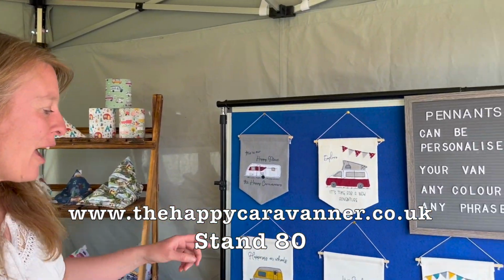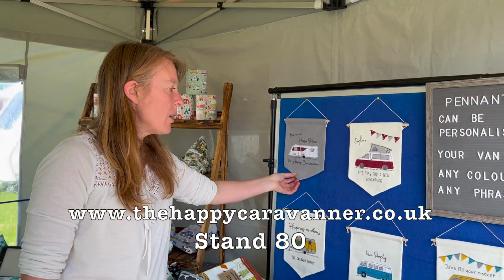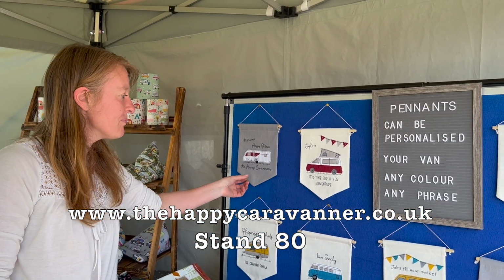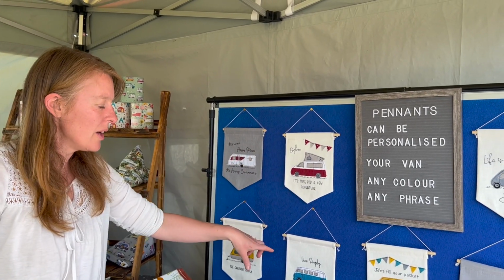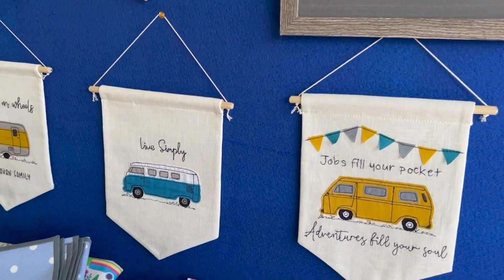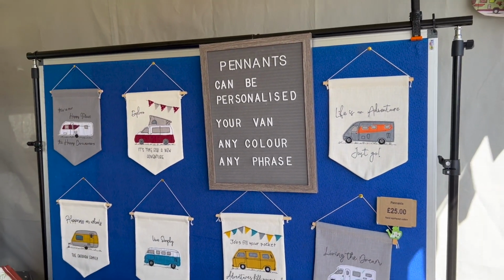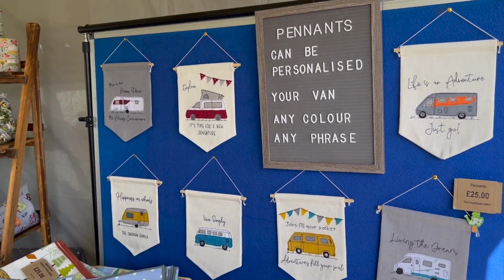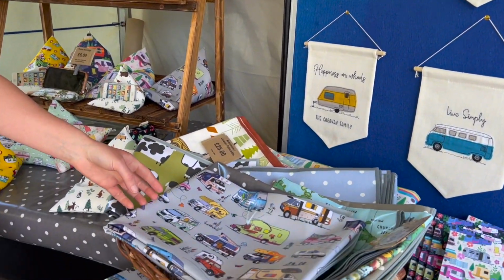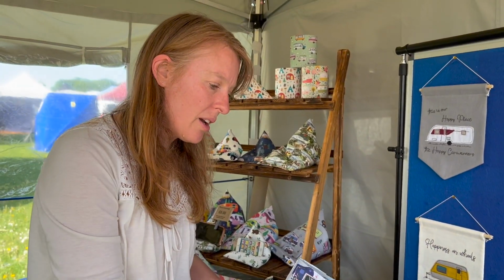Nice to see you. So these are really popular at the shows. These are bespoke handmade pennants. They can be customised, so any van, any kind of writing, you can have your name on, a little bit of bunting. So as it says here, it can be personalised. They're lovely, really nice. Thank you. I love this pattern as well. Yeah, this has got a polished finish, so it's a nice shine on it.